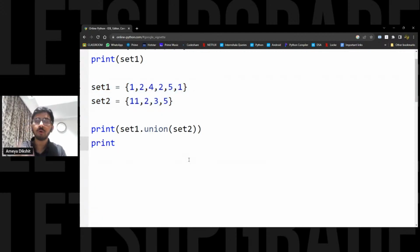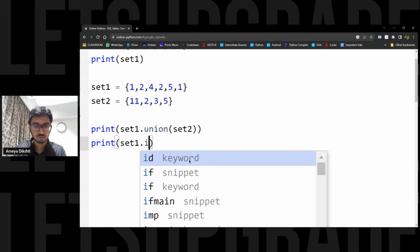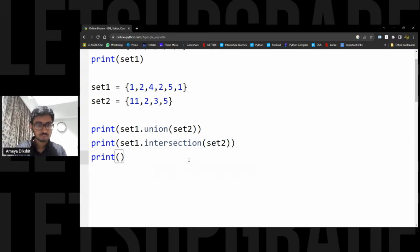Now to find out common values between two sets, we will use an operation called as intersection. So again, syntax is same, set1 then dot. For intersection we will use the intersection function. Pretty simple, right? Intersection set2, then print set1 dot symmetric difference.